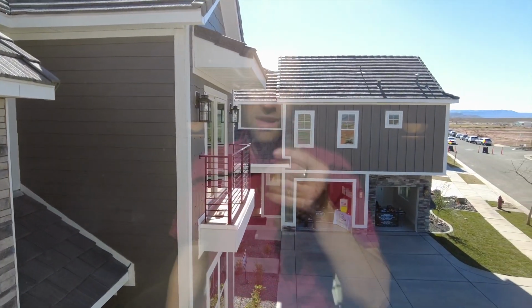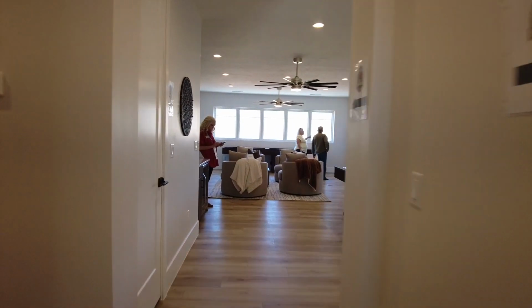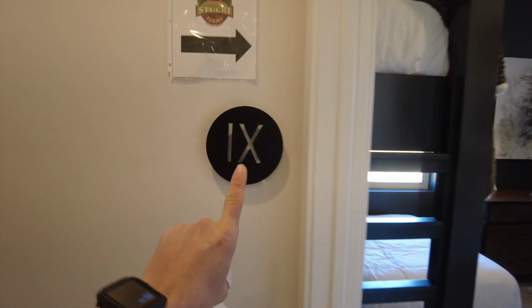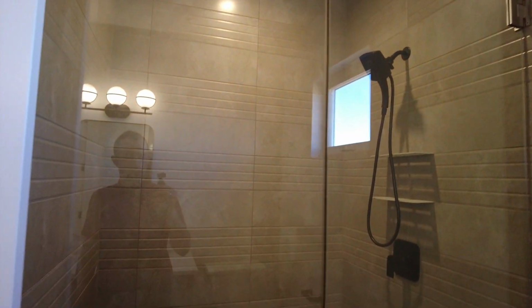This is to the outside front. That's cool. They've actually labeled the bedrooms because there's so many of them. That is awesome. So, same type of tile, but just different colors and a little bit different of a texture. Really cool, though.